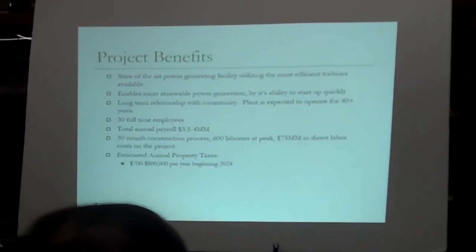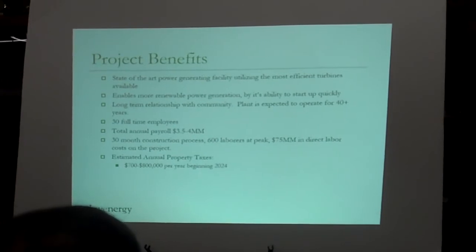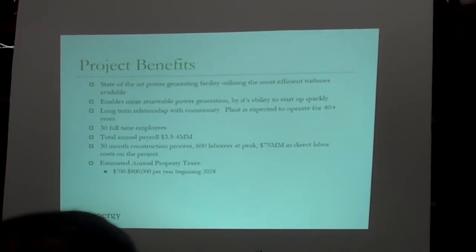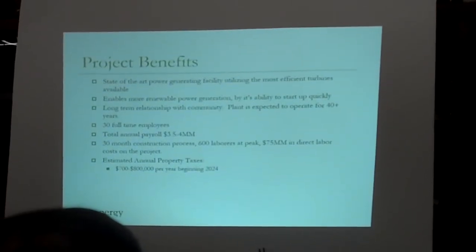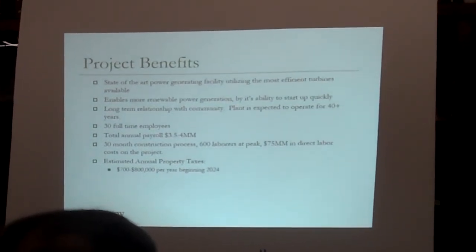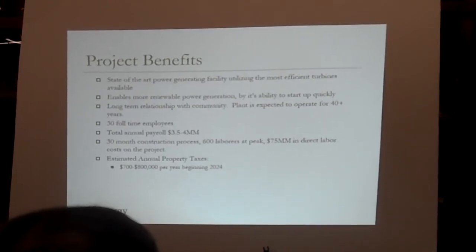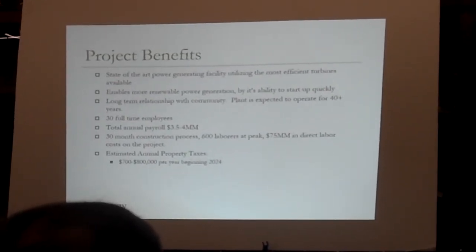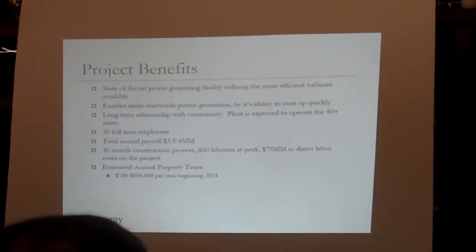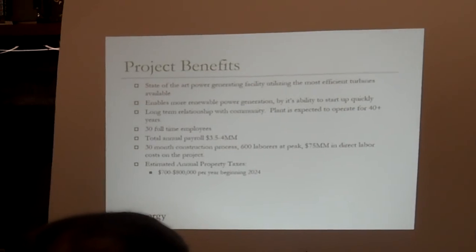So briefly, I just want to touch on the project benefits, and then I'll wrap up here. The project is a state-of-the-art power generating facility using the most efficient turbines available. One of the features is that it's a fast start unit. The units are fast starts. They can react to changes in the power grid. That will help support renewable energy sources that are less reliable. If the wind dies, or the sun goes away behind the clouds, you might have a dip in power supply. These units can react very quickly to help support the grid, and to support it in the evenings when solar is not available at all.